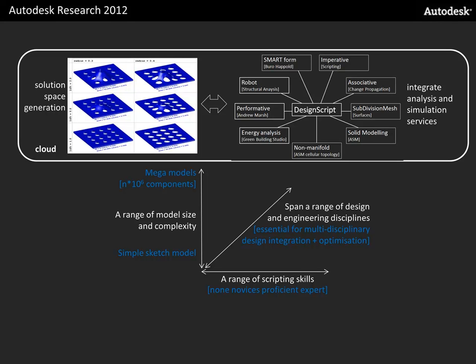so that instead of waiting for every solution to be computed on your computer, once you set it up, you'll say, please give me a range of designs for different column spacing, different floor-to-floor heights, different overhangs, different facade treatments, and they will all be computed in the time it took to compute one solution because we were using cloud infrastructure. So that's the kind of broader context.